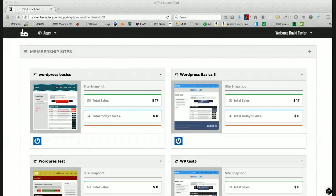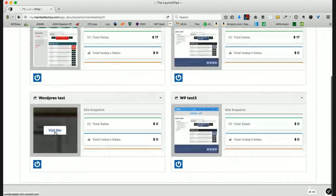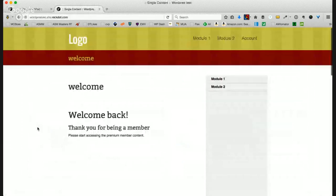Okay, so this is the membership site launchpad that I've got at the moment. You can see I'm trying out a few different themes. So let's just go over to it. I'm going to use this site here as an example. There are 2 different options from this, and I'm going to visit the site, which opens up the login. All right, so this gives me the login as it is at the moment.